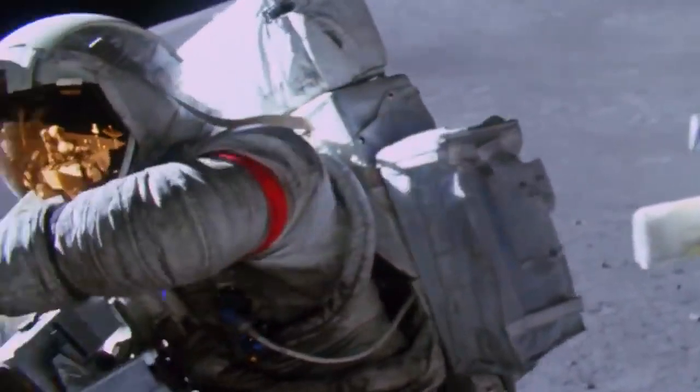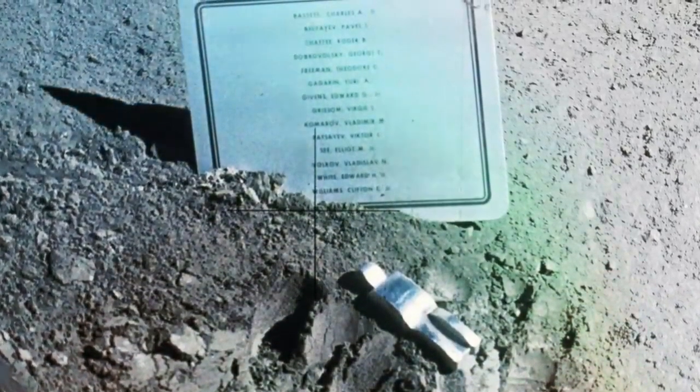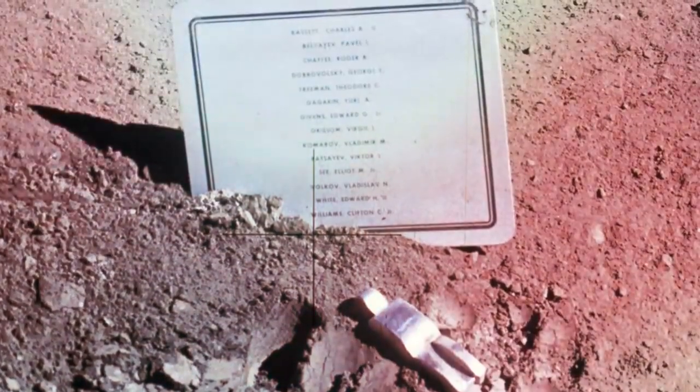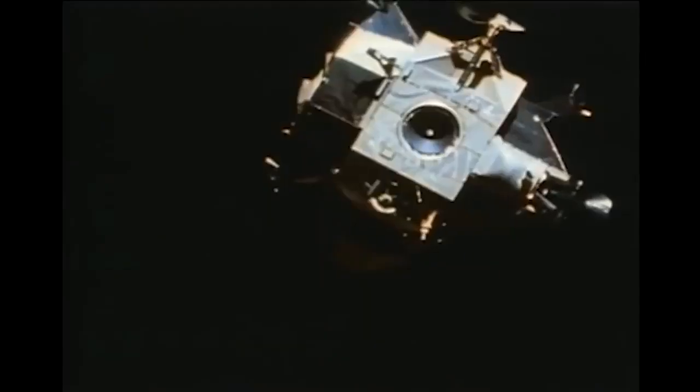They also set out the Apollo Lunar Experiments Package. In a private moment, Commander David Scott laid a small aluminum statue of an astronaut on the moon to memorialize the 14 astronauts that had died in the US and Soviet programs. The Lunar Rover had a TV camera on it, and for the first time, we were privileged to see the ascent stage take off from the moon.